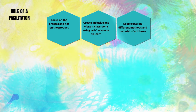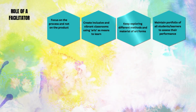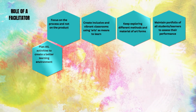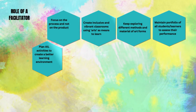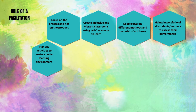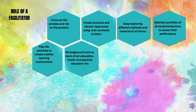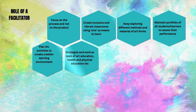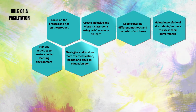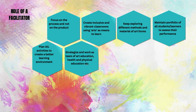Continue to explore different methods and materials of art forms as a part of the process. Plan your AIL activities well in advance to create a better learning environment for the smooth conduct of it. As they say, if you fail to plan, you plan to fail. So plan well. Strategize and work as a team with teachers of art education, health, and physical education. In fact, teachers of all departments must sit together and plan all the activities of art integration.